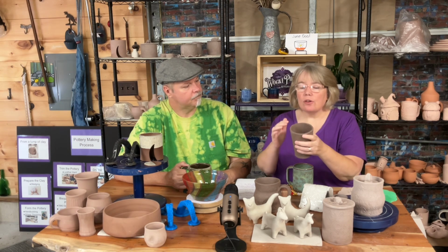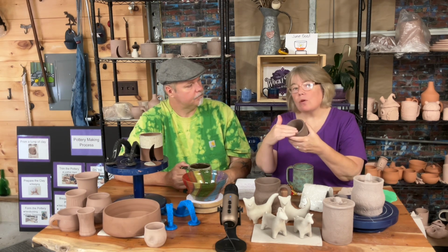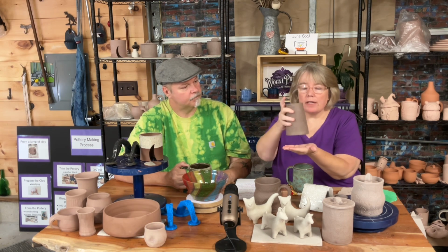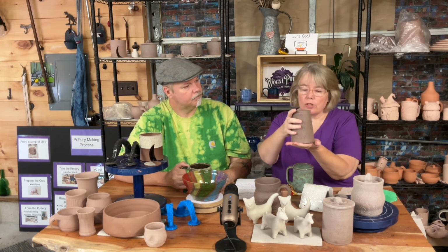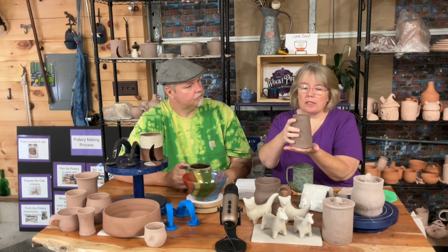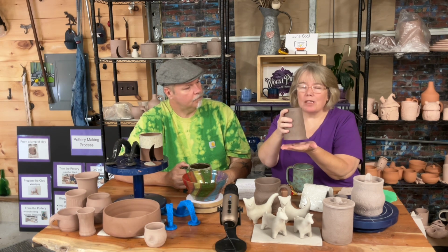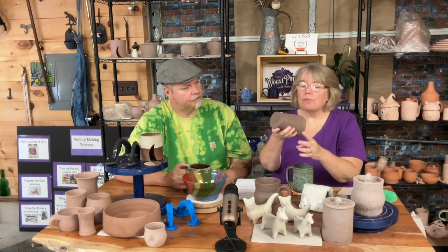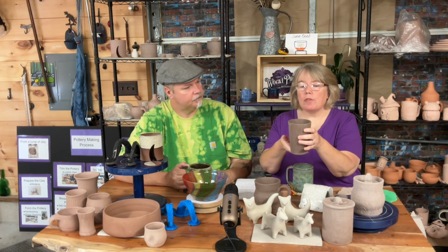So I did that. Now, of course, being a hand-built tumbler, the inside is always going to be slightly wonky as it dries, but I did keep it upside down on the bat, and after we're done here, I'll turn it upside down on the bat again. Being upside down helps it hold its shape a little bit better than if it dries with it up in the air.